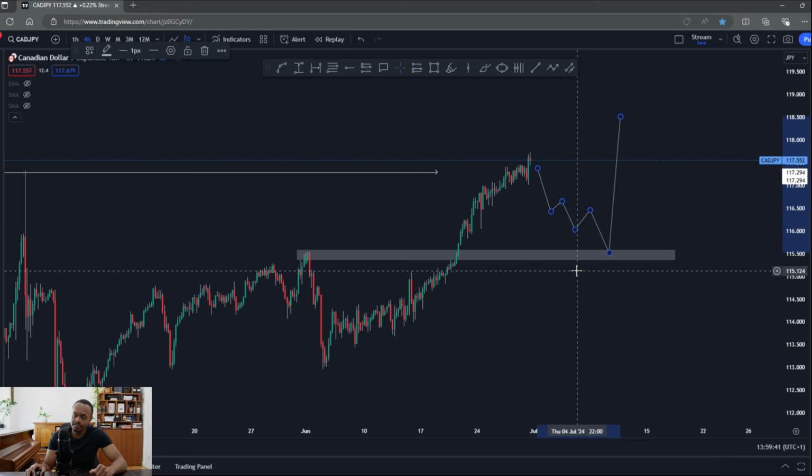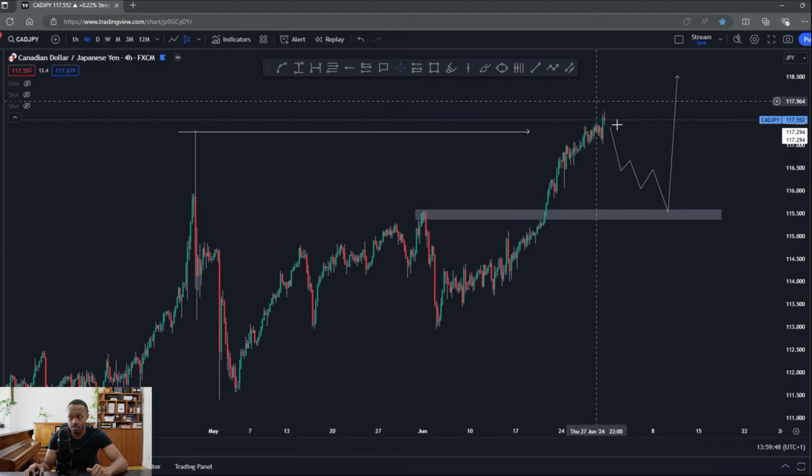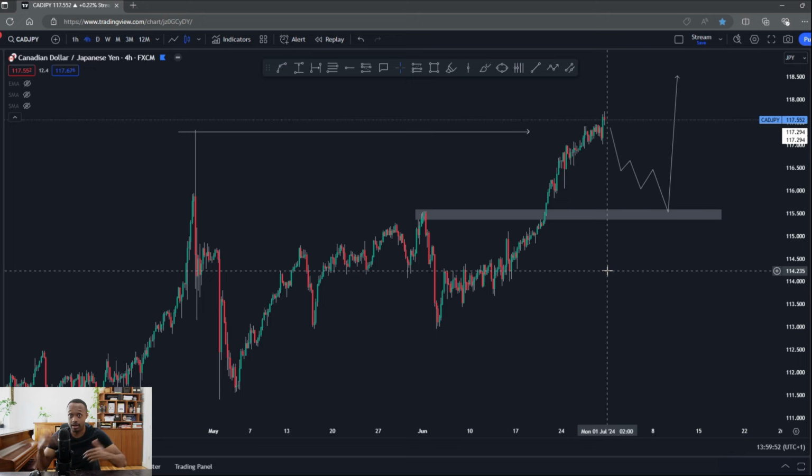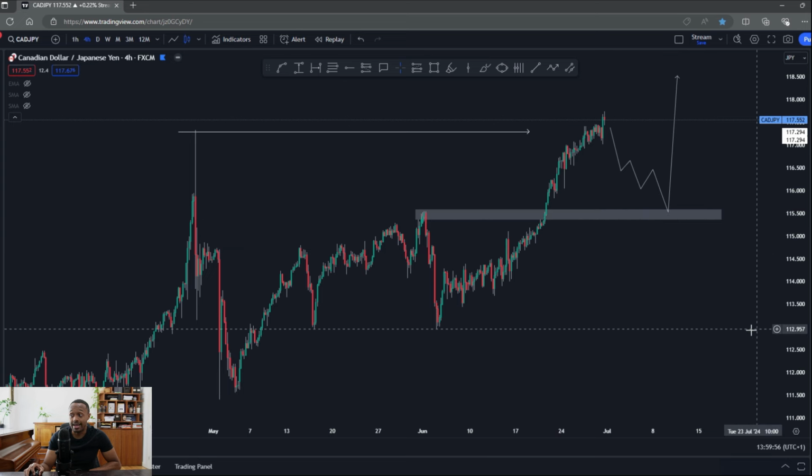So it's pretty far away from where we're looking for that pullback. But given the context of the market, these big bearish swings, I do think we can see something of that nature. Especially maybe if we see Bank of Japan intervene, we see a big strong move down. Possibly we could be trading at 115,500 sooner than we think.